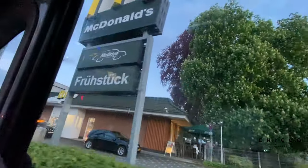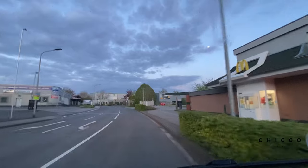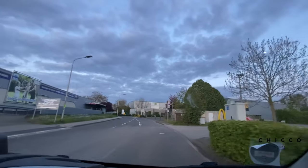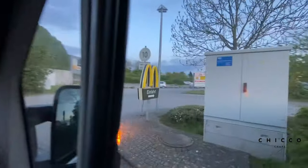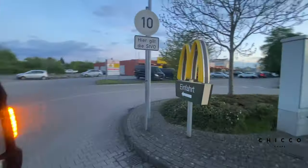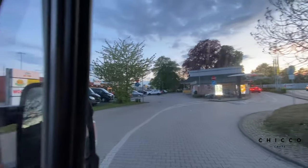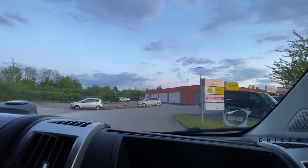And we have arrived at our destination. It's like we are eating at McDonald's. That is where we are going to have some snacks. Is our entrance Einfurt in Germany. Give me a suggestion. Away from the building, just somewhere there.